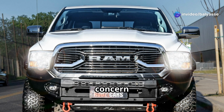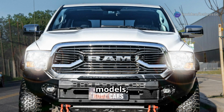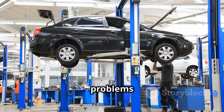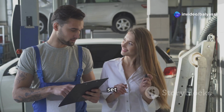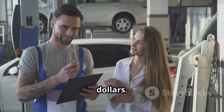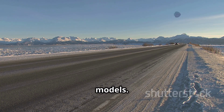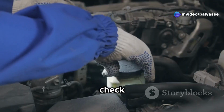Transmission issues can be another concern in the 2009 to 2012 Ram 1500 models, especially with the 4-speed and 5-speed automatic transmissions. The likelihood of encountering these problems is around 10 to 15%. If you do need repairs, it could set you back anywhere between $2,000 to $3,500. Early transmissions in these models can slip or shift harshly, particularly in the 2009 and 2010 models, so it's crucial to test all gears for smooth operation and check the fluid condition.